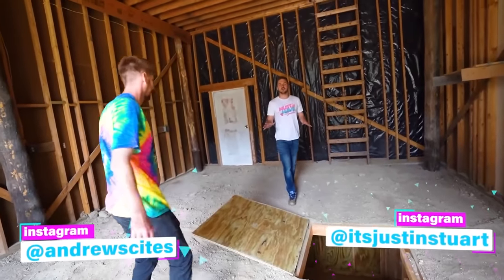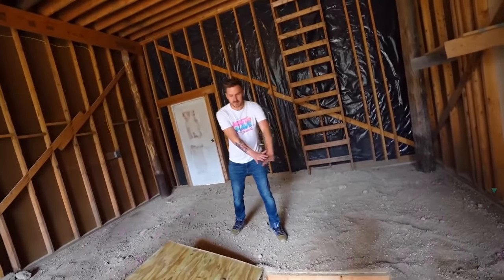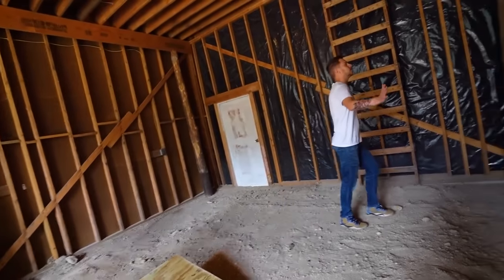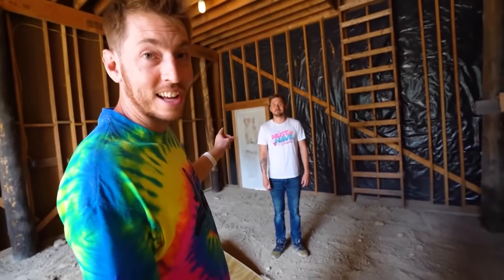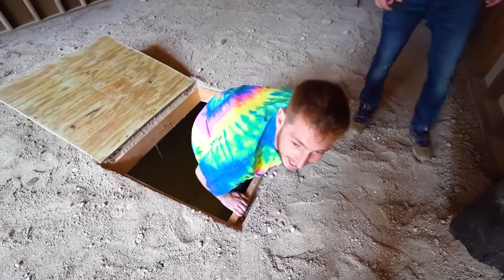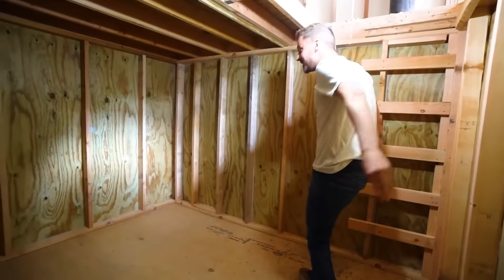We wanted it to be super secret, so that's why it's perfectly even with the ground and dirt is covering all the wood, so no one will know. Justin hasn't been in here yet, so this will be his first time. Let's see how you react. The only problem is a lot of dirt gets down in here.